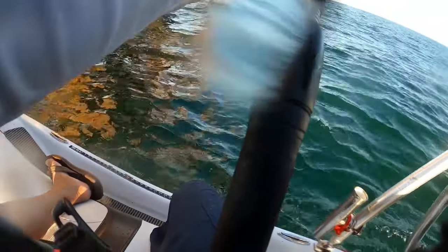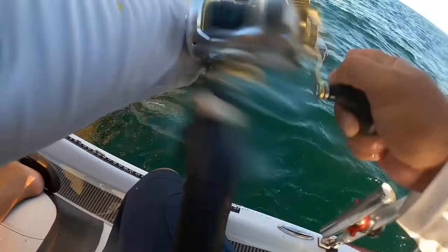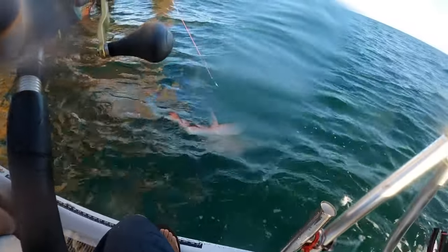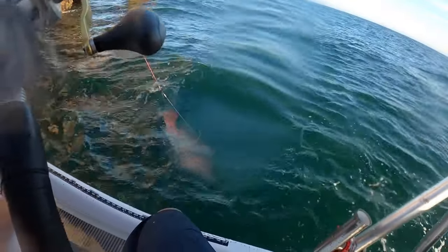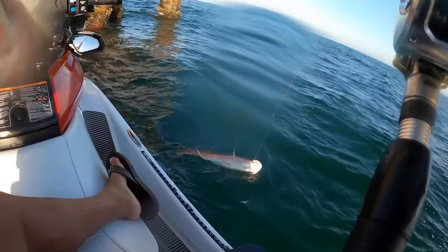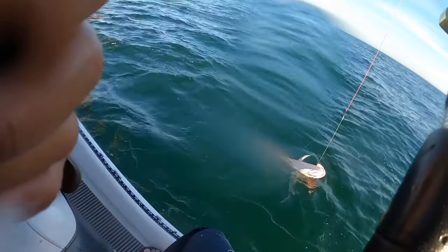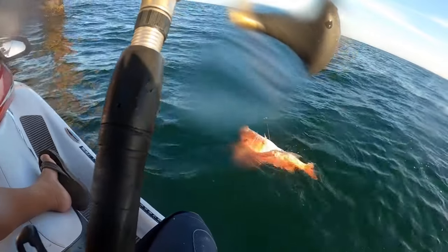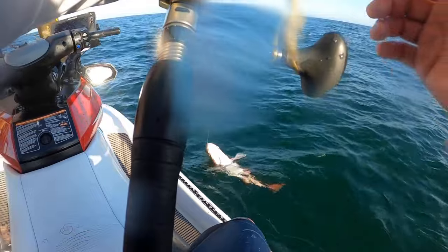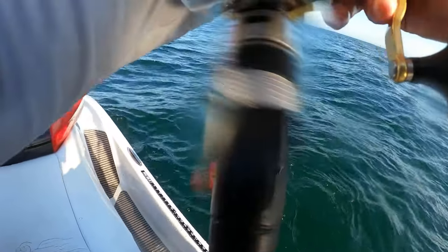Come on, come up here. Come up here! Come up here, you. Yeah, I see it. I'll show you in a bit. Nice. Yeah! Big guy. Damn. At least 15 pounds. That's a jumbo snapper right there. Wow. 15, 20 pounds. Yeah.